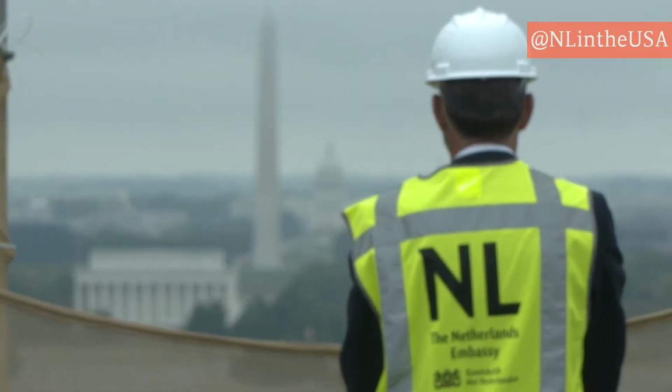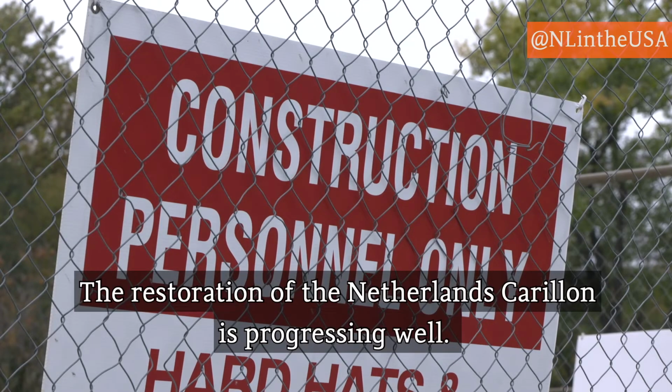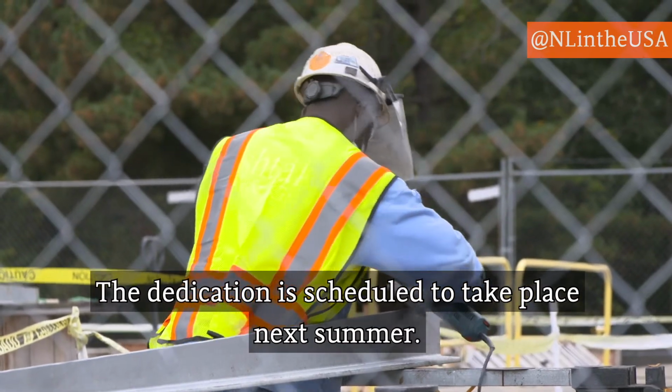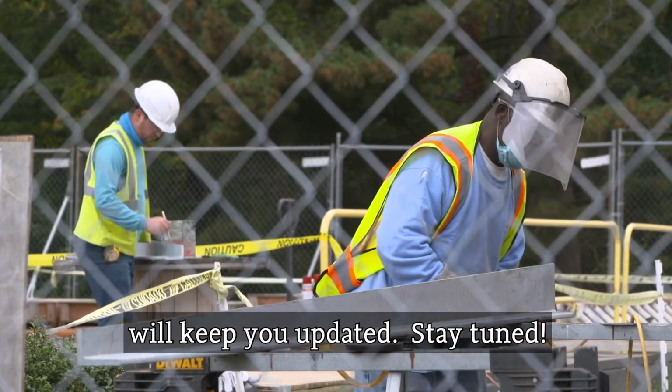The restoration of the Netherlands Carillon is progressing well. The dedication is scheduled to take place next summer. Until that time, the National Park Service and the Netherlands Embassy will keep you updated. Stay tuned!